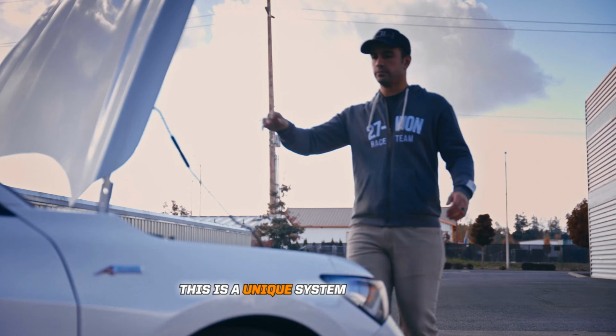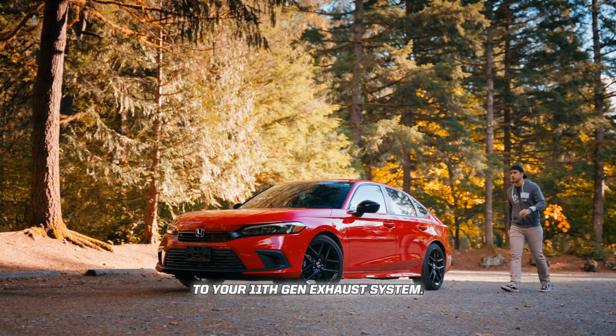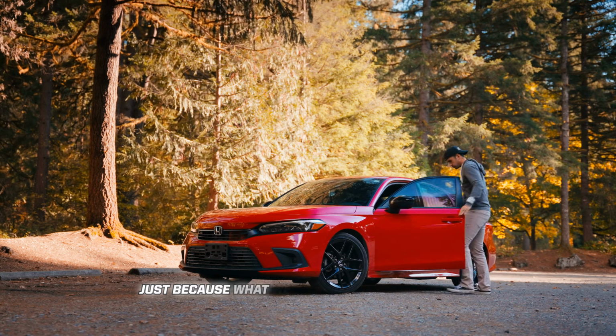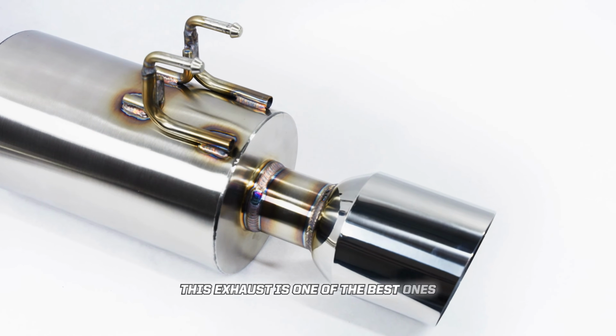This is a unique system that we love and helps bring a little style and separation to your 11th gen exhaust system. But don't get it twisted. Just because we have a classic tuner look doesn't mean we have old tech under here. This exhaust is one of the best ones on the market.